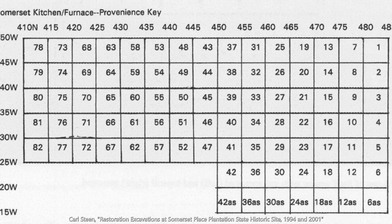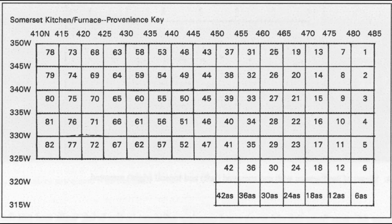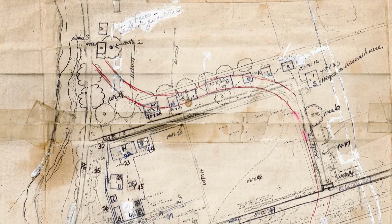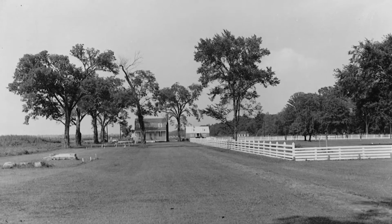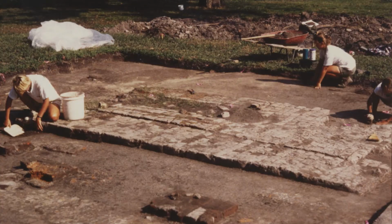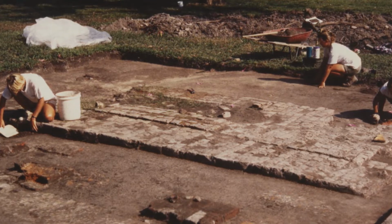The team ultimately excavated 78 5-foot squares that totaled 1,950 square feet. In the process, they found the complex had been heavily disturbed. The 1930s Farm Security Road passed directly over the structures, while Tarleton's archaeology and "extensive grading" affected the original soil profiles. At the northern end of the complex, archaeologists excavated a brick furnace that measured 13 by 23 feet.